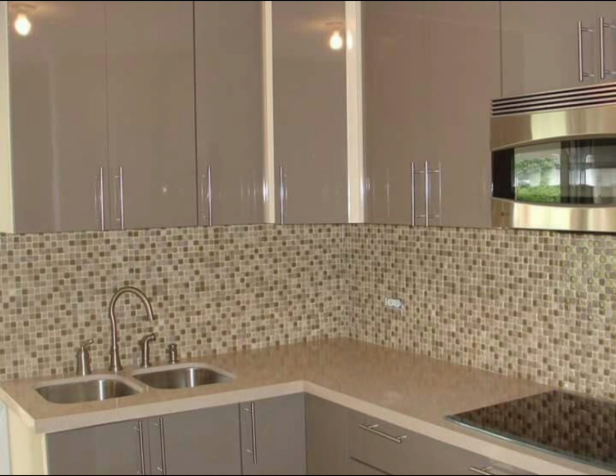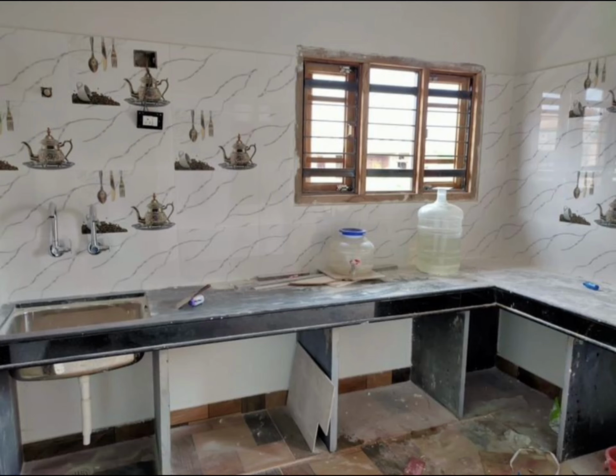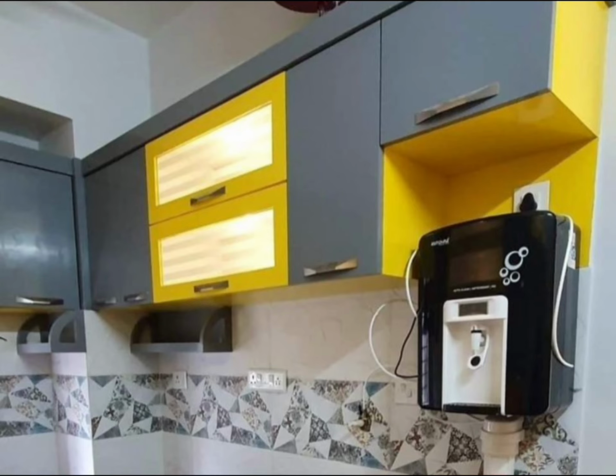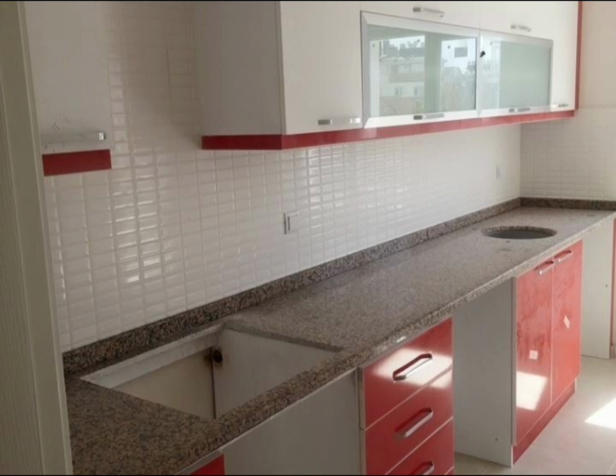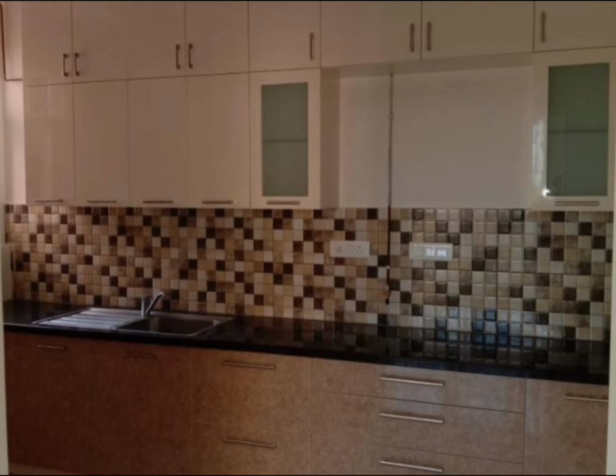Friends, there you can see beautiful kitchen designs. This video will help you to select the best designs for your house with different color combinations of cabinets and different layouts. So you can select the layouts as per your room size, and you can select budget cabinets according to your budget.